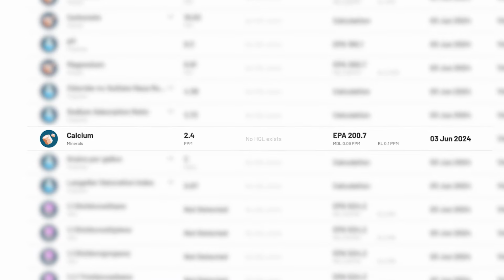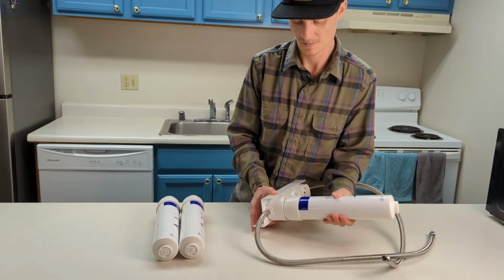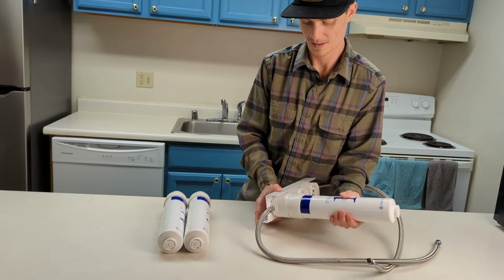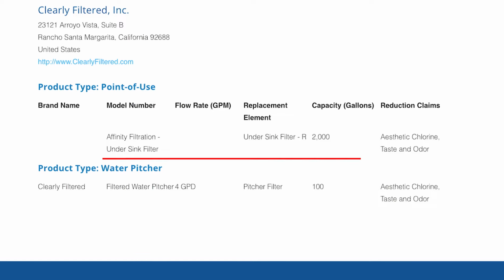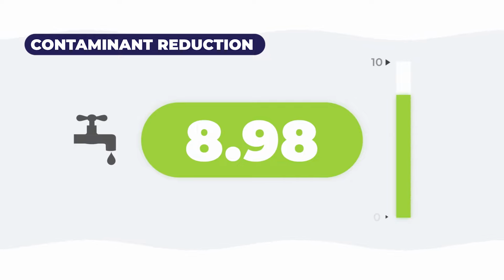We only had a couple of disappointments, the first being that calcium, a healthy taste-enhancing mineral, was reduced by over 92%, most likely due to the use of an ion exchange resin in one of the filters. And second, while the system is certified for the reduction of chlorine by the WQA, that's the only performance certification it holds, which brought its overall contaminant reduction score down a notch to 8.98.